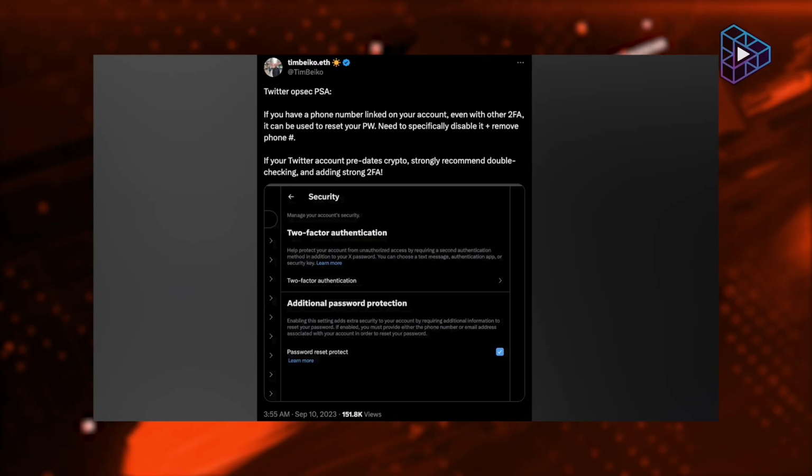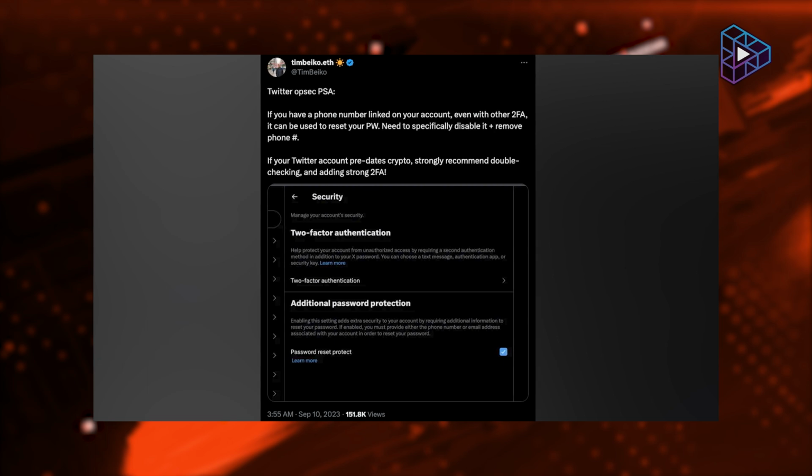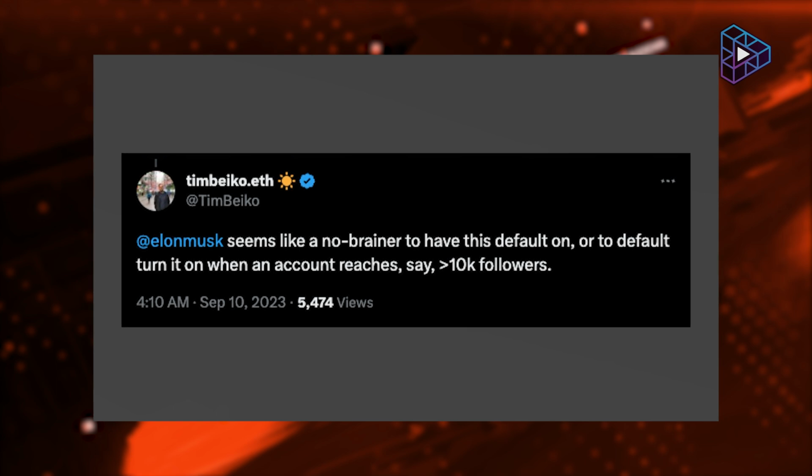But according to a senior Ethereum developer, Tim Bako, phone numbers linked to X can be used to reset passwords. He advised to disable the phone number and delete it from your account. If your Twitter account predates crypto, strongly recommend double-checking and adding strong 2FA. Bako then gave X's owner, Elon Musk, some advice. Seems like a no-brainer to have this default on, or to default turn it on when an account reaches more than 10,000 followers.